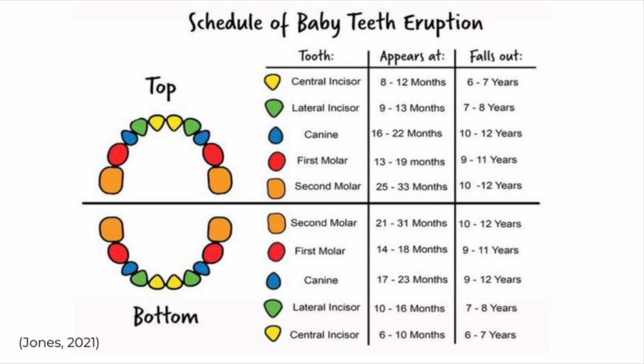You can see the next set of teeth to erupt would be in green. Those are called our lateral incisors. And then next, in red, would be the molars, their first molars. Then to follow at about 16 to 22 months would be their canines. Those are the ones in blue. And then the last set of baby teeth to erupt would be the second molars. And those generally erupt around age 2 up until 33 months, and those are the ones that are in orange.